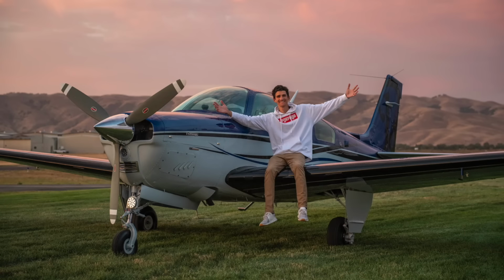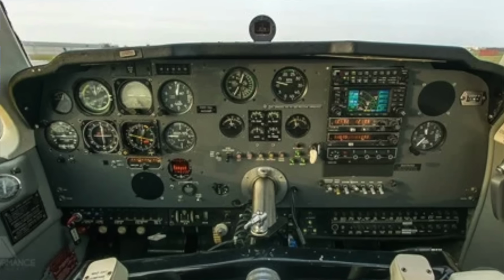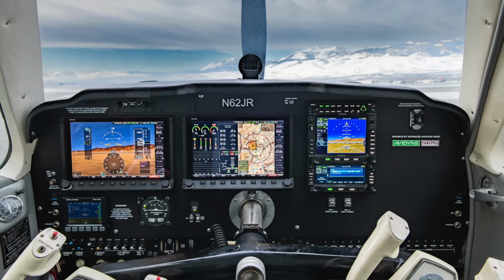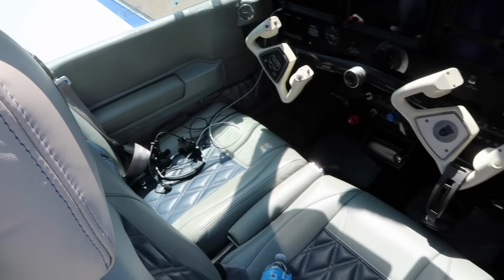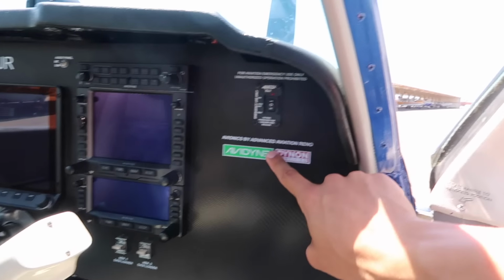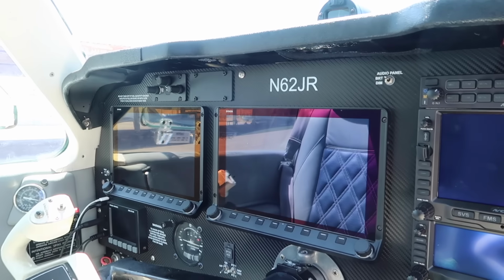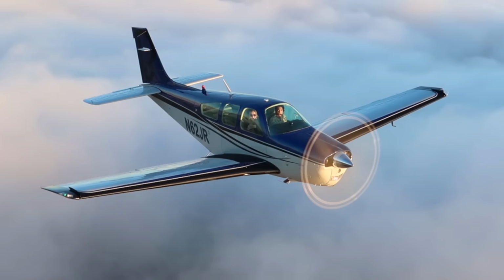You all remember that whole reveal video and the whole restoration overhaul of this plane. If you haven't yet seen the build go down on the channel, go back right now and watch all those videos. The brand new interior by Aviation Creations, Ron and crew absolutely crushed it. And then of course, the showstopper, this panel by Advanced Aviation in Reno. All the Avidyne units and the Dynon glass displays make this F33A an absolute showstopper.